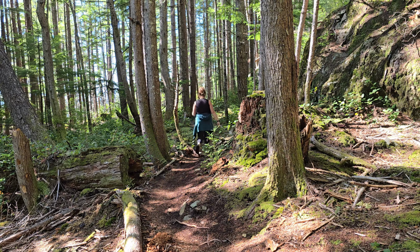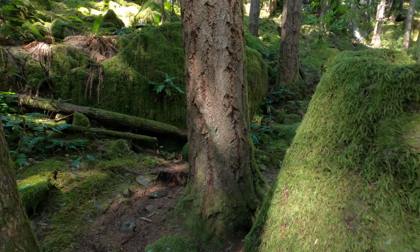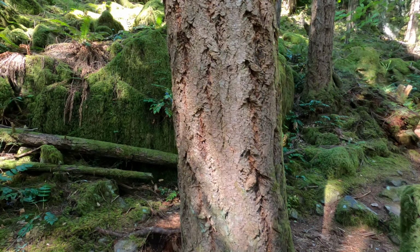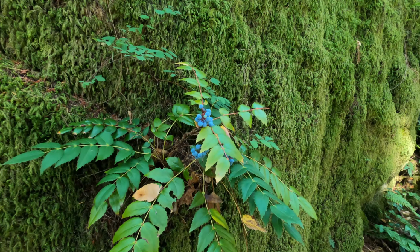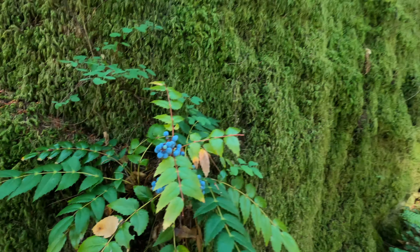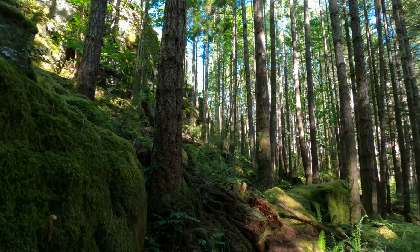Look at the moss on this rock. That is so cool. There's lots of it here. Moss, and some berries. Oregon grape berries. See them? Cool. It's very neat in here. We're almost back at the truck.